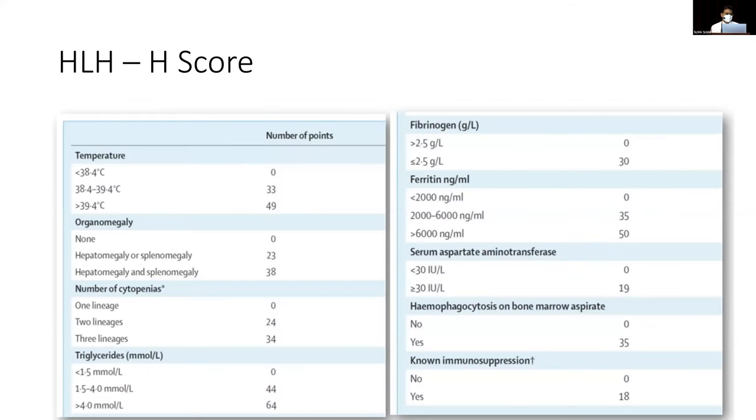So what about the H-score? H-score is very useful in situations like dengue and other viruses, because as you can see, the ferritin gets a very high score. If it is over 6,000, it gets 50; 2,000 to 6,000, 35; and less than 2,000, not. So mind you, that is a very clinically useful score used by most of the centers around the world, and we should be using this to decide what to do in a clinical scenario.